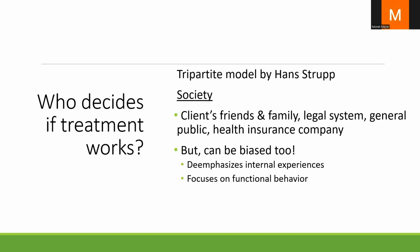Lastly, we have society. And so society can include friends and family, the legal system, the general public, the health insurance companies, basically everyone else except for the client and the therapist. However, as you can imagine, this can be biased too. So a lot of times when society is deeming if a person has benefited from therapy, they're not going to be caring about that person's internal experiences. It's going to be more focused on functional behavior.